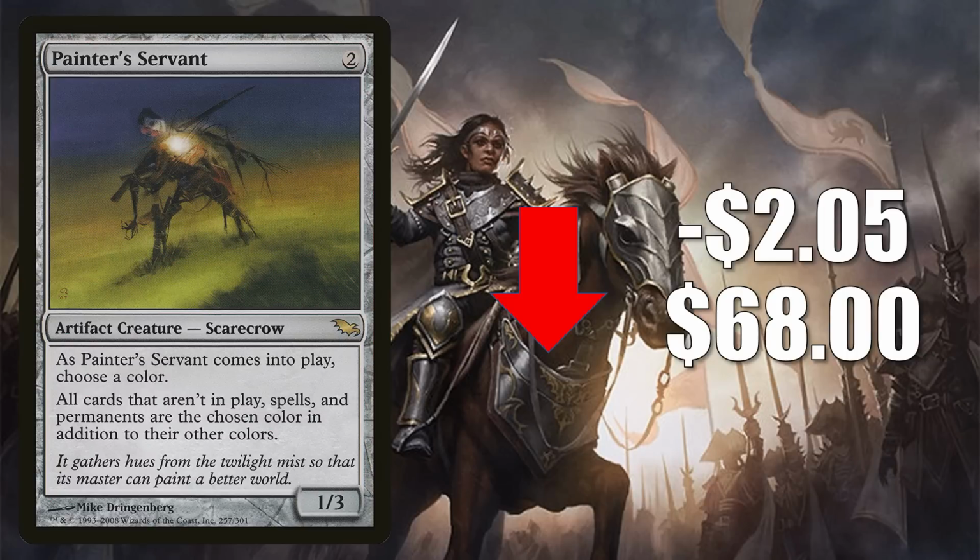Painter's Servant from Shadowmoor is down $2.05 to $68. This has been hot recently since Legacy Painter builds have been performing well. This week though, it does retract some.